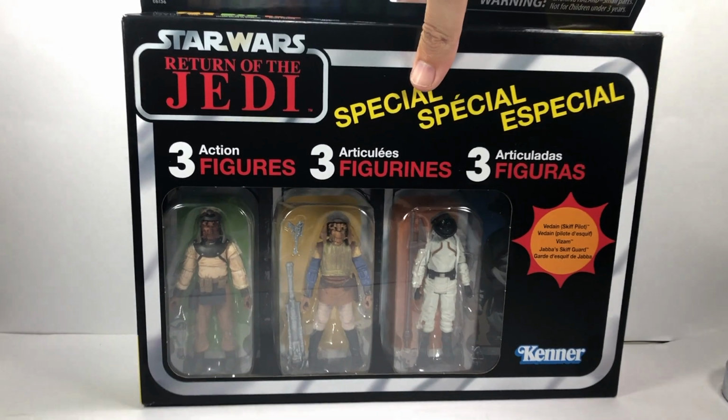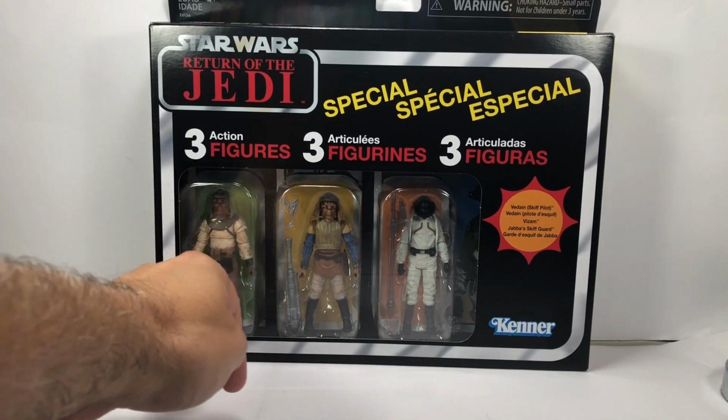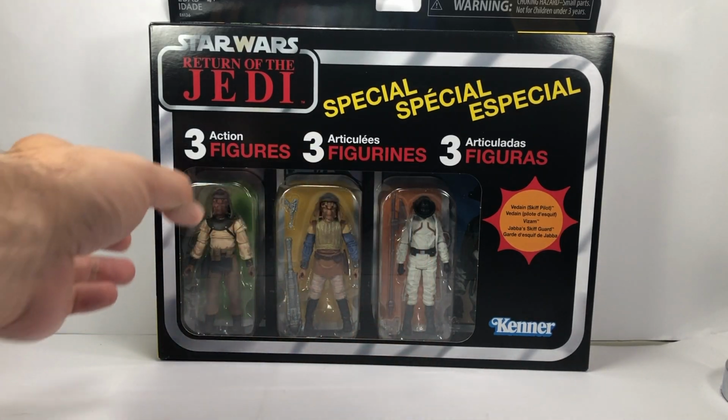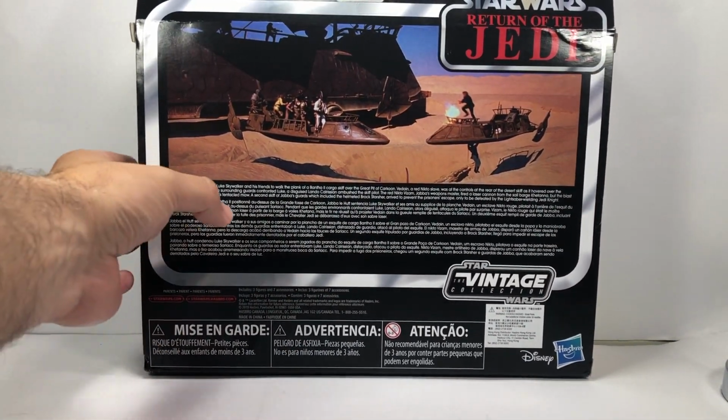So he loves that. Now, also today in the post, something pretty special came along, and it's the Special Action Figure 3-pack, which is the Skiff Guards. Absolutely amazing. So we've got Vidane, Vizam, and Brock Starsha. Just give you a quick look at the back of the packaging. Look at that. Absolutely fantastic.